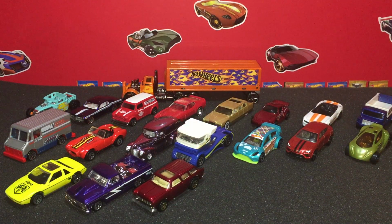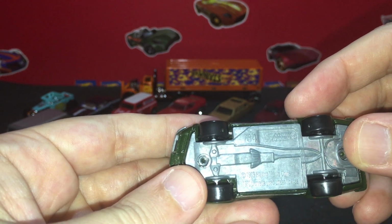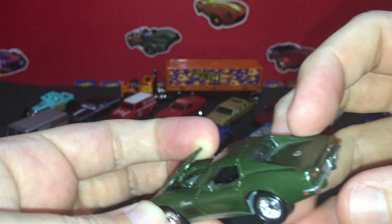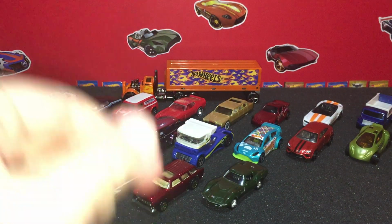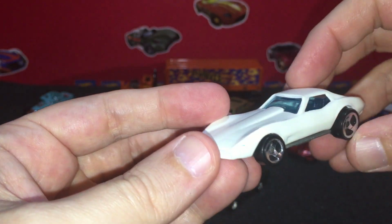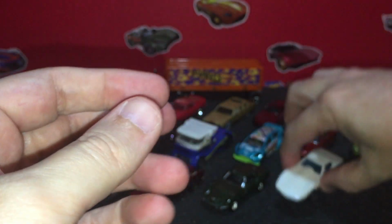all metal. Okay, so we have a Johnny Lightning here. This is a, what is it, Corvette Stingray? 1970 Corvette with an opening hood, and it does open the proper direction, which it should. Painted taillights. I think all these Johnny Lightnings are pretty detailed. It's probably why they retain pretty high value. And we have saw blade wheels on a pearl white Corvette Stingray. All metal. Nice. Really like that one.